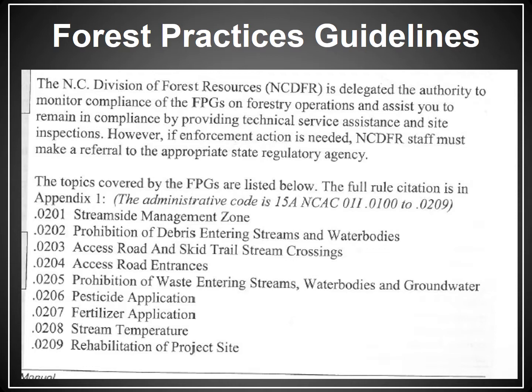And so these are the guidelines right here. These are the FPGs related to water quality. And that water quality part of it is really important because, again, that's all these guidelines are in reference to. They've all been designed to protect stream quality and protect water quality. And so just running down the list, 201 states that you will maintain a proper streamside management zone.